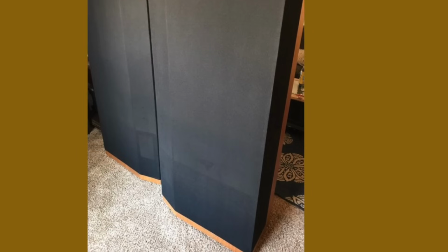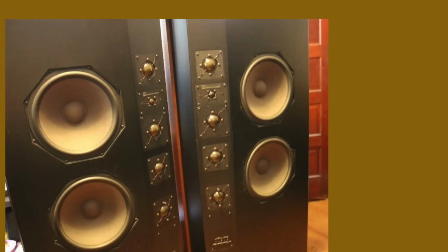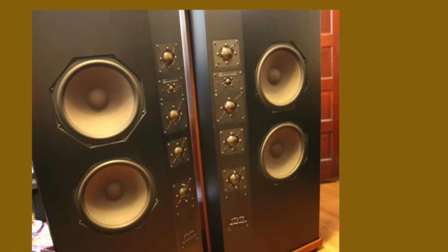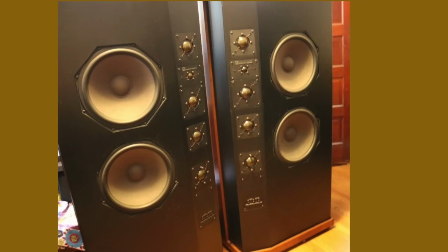Next up is a truly special and somewhat rare vintage loudspeaker, the ADS L2030. Released in the late 70s and early 80s, this speaker was a statement of engineering prowess from ADS, or Analog and Digital Systems. It was their flagship floor-standing professional monitor designed with no compromise in the pursuit of sonic accuracy.